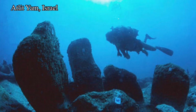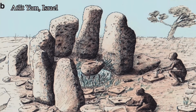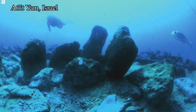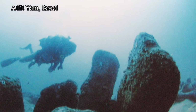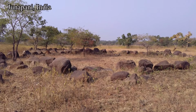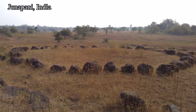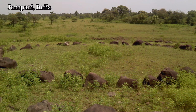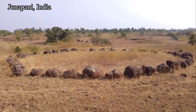In the Near East, possibly the oldest stone circles in the world were found at Atlit Yam, about 8000 BC. The locality is now submerged near the Levantine Mediterranean coast. Other locations include India, Japan or Peru. The stone circles of Junapani are prehistoric megalithic circles in Junapani, near Nagpur in the Indian state of Maharashtra. There are about 300 such stone circles noted around Junapani.